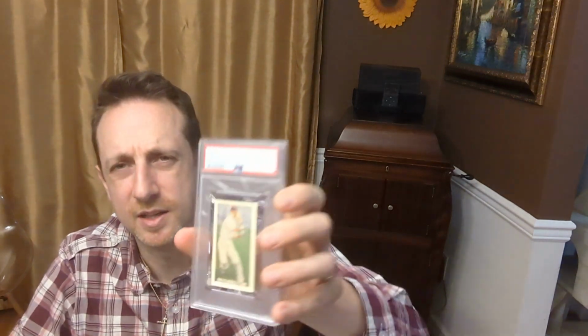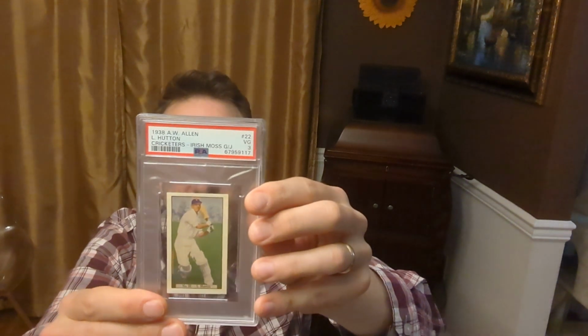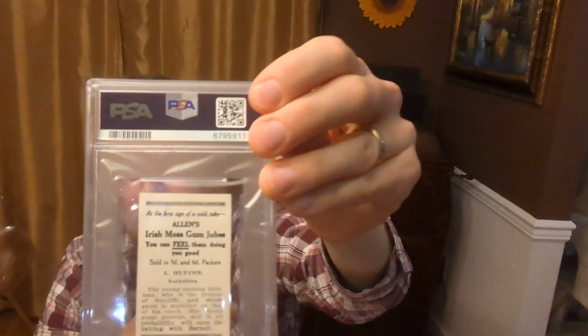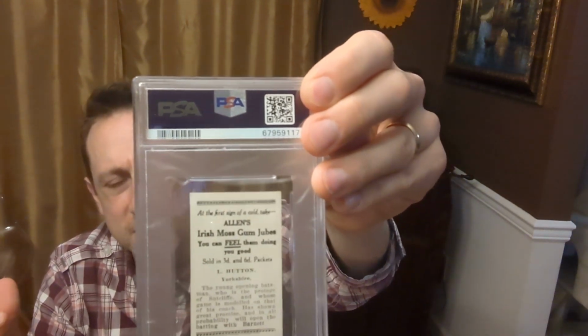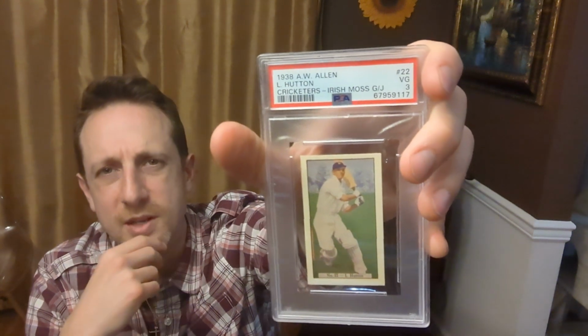And then the other rookie I have, I showed a Denis Compton rookie in the other video of this set, Allen's. The other one was the Allen's Cutie Drops. This one is the Irish Moss. So that's Hutton's rookie. So Hutton and Compton are rookies in the 1938 set. Both really significant players in England's history, two of England's best of all time. This one's another sharp one. There's a little bit of off coloring here at the bottom, which is why I guess they dropped it down to a 3. The Compton got a 5. So I was happy enough with that.